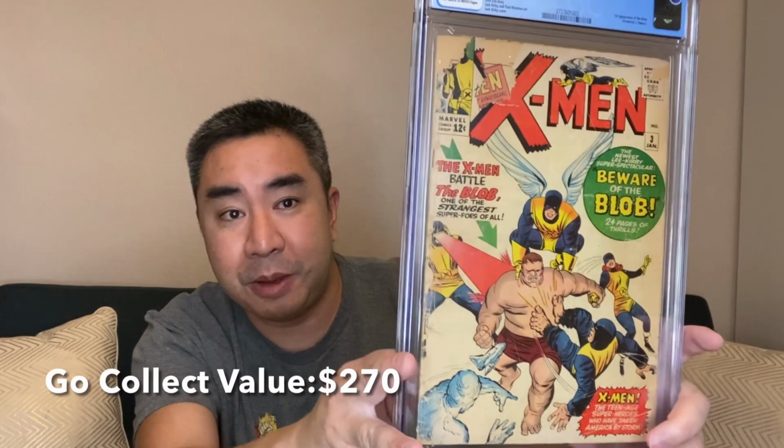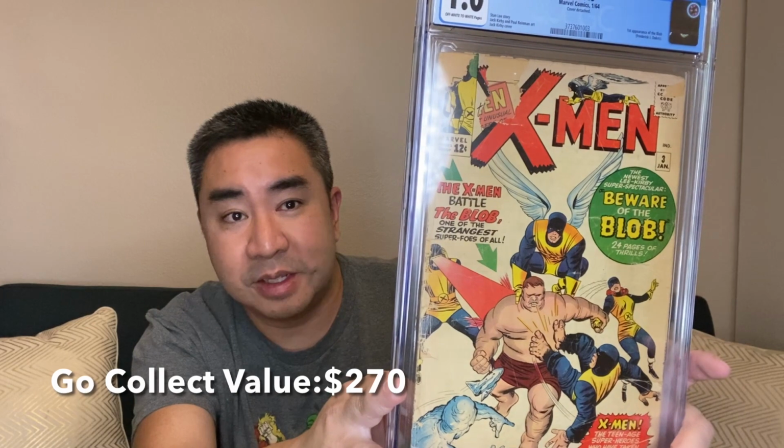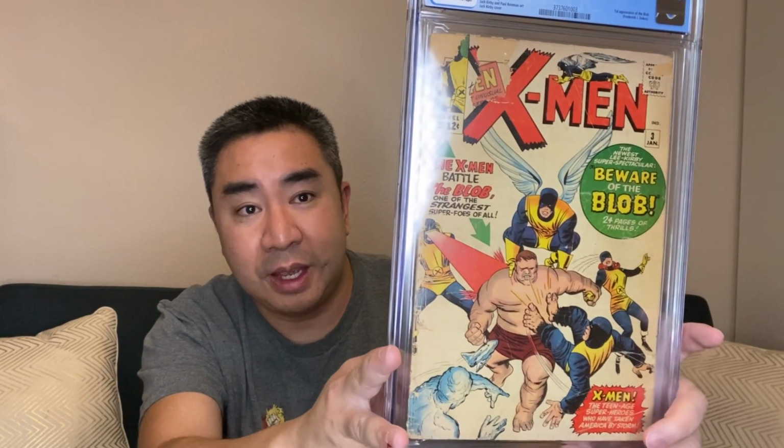So I see the 1, and it comes out at a 1.0. So definitely a rough copy, but I'm glad that I didn't get a 0.5. And I'm still happy that it came back at 1.0. I'm still going to keep this copy because of the significance that it's the very first Silver Age book, and it happened to be an X-Men book, and it's a key issue, first Blob, so I'm still happy that I got a 1.0.